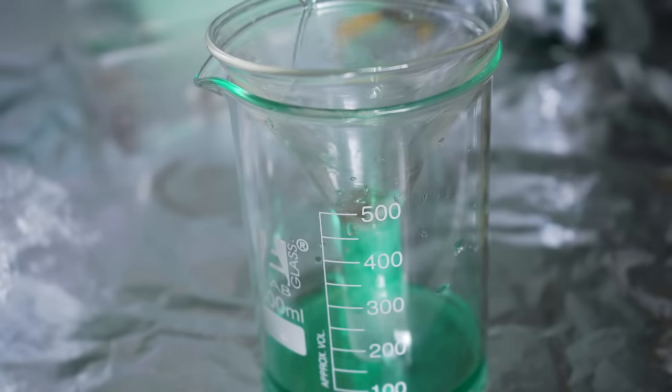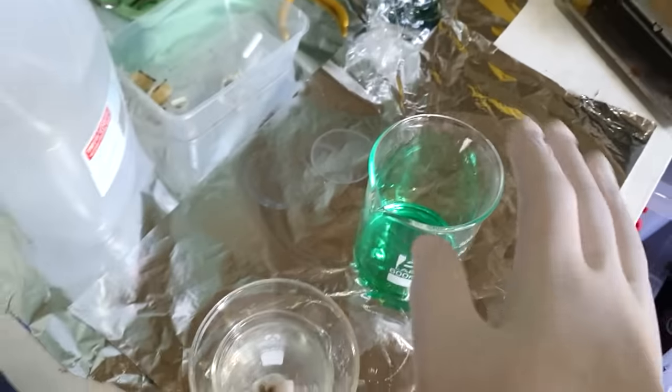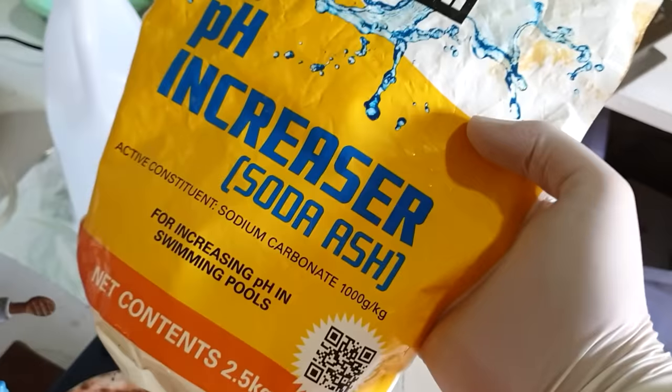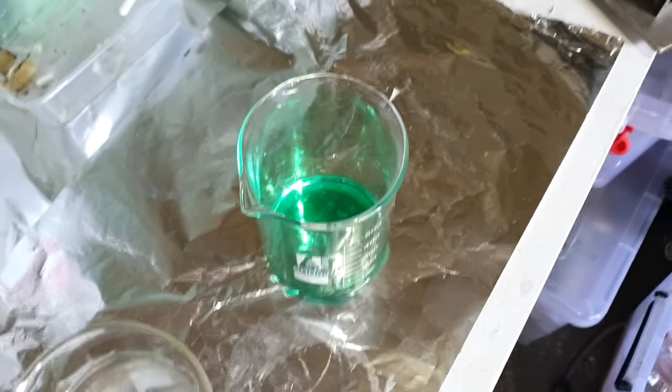Now we have our filtered cadmium and nickel solution. How will we chemically separate the two? Well, I have a theory, and it seems to be backed up in literature. We're going to precipitate out the ions with sodium carbonate. What this will do is precipitate cadmium carbonate, but also nickel hydroxide.